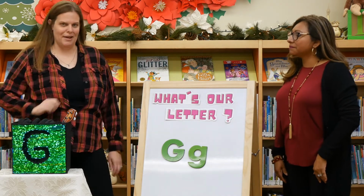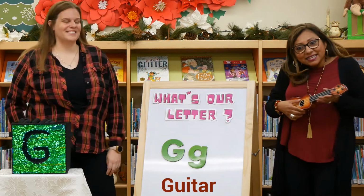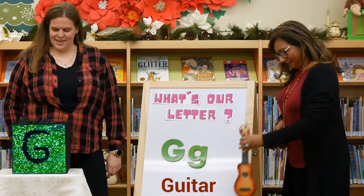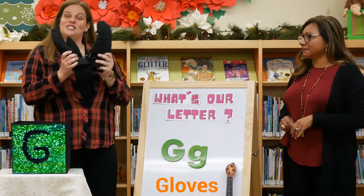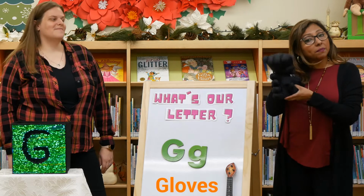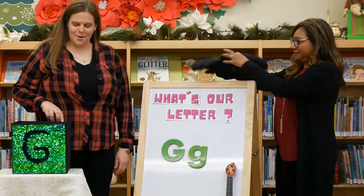I have something sticking out. Can you guys tell what it is? It is a guitar. G is for guitar. Guitar is an instrument and it helps us make music. Ooh, how fun. All right, what else do I have? Ooh, I have some gloves. G is for gloves. Gloves keep our hands warm when we play in the snow. That's right. Too bad it doesn't snow here, huh? Yeah. Oh, we'll have to go find some snow, huh?